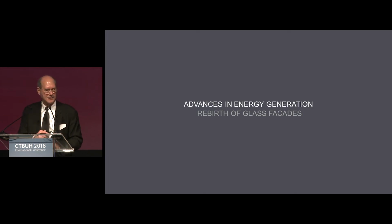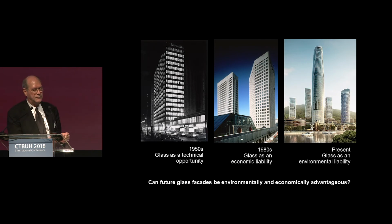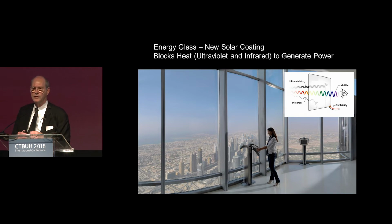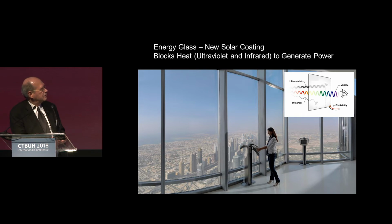We talked about glass and energy. Glass in the 50s, like Inland Steel, was a technical opportunity. Then it became an economic liability in the 90s, and now it's an environmental liability. But can we turn the glass into energy generation? That single move would completely change a lot of our architecture, to where you could have both views and power if you could really generate sufficient energy off of your glazing.